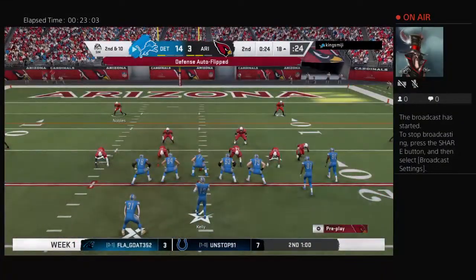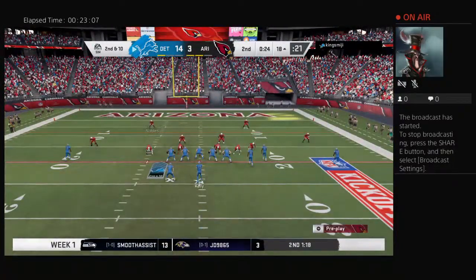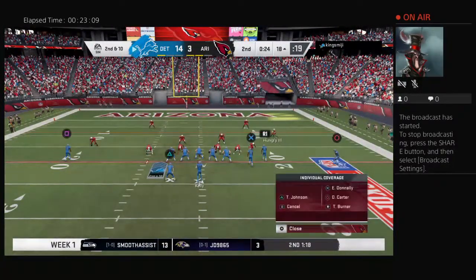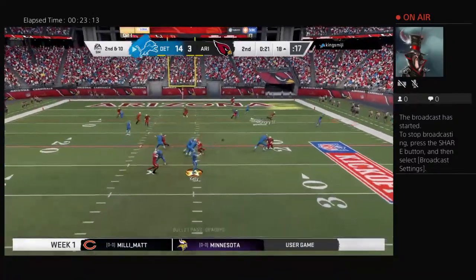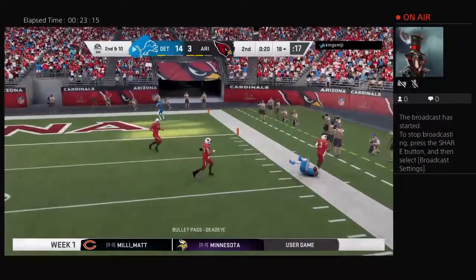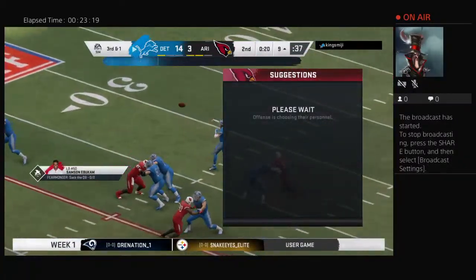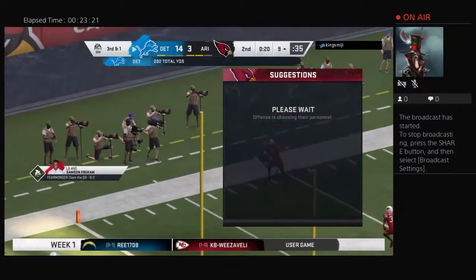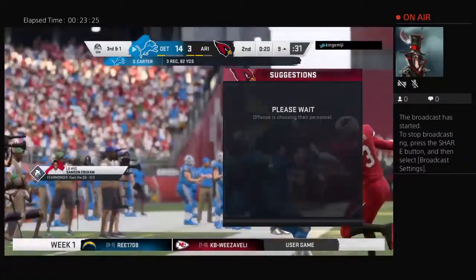So now 2nd and 10 after the incompletion on 1st down. Kelly going to throw again. This will be caught just inside the 10. And he's got this inside the 10 to the 9 before he's out of bounds. That was the 9th play of the drive, and they pick up 9 yards with it.